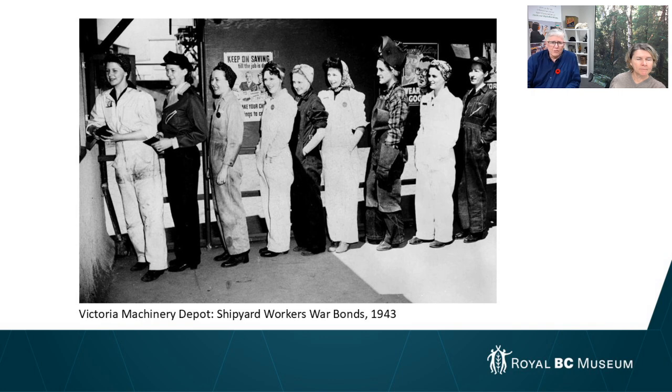There was also war saving stamps. There was encouragement in downtown stores to take your change in war saving stamps rather than actual cash. So they would give you a 25-cent stamp and you would not get a quarter. That was your change. If they owed you 25 cents and you were willing to take a stamp, you could take the stamp. And $4 gathered into a booklet at the end of the war got you $5.